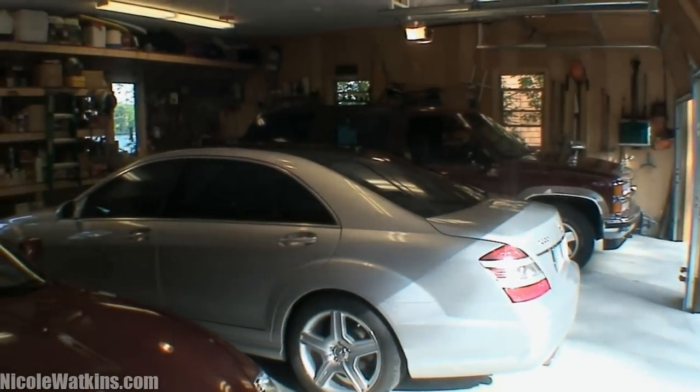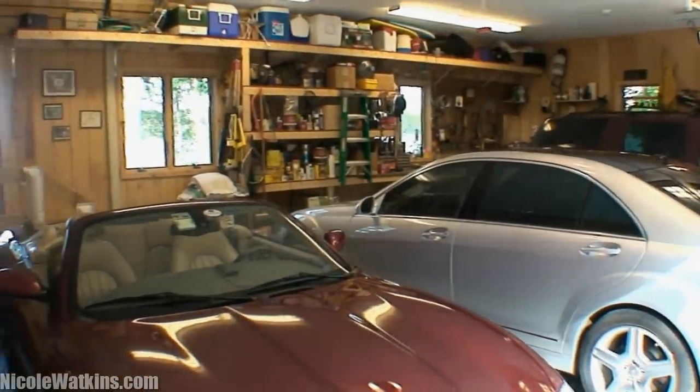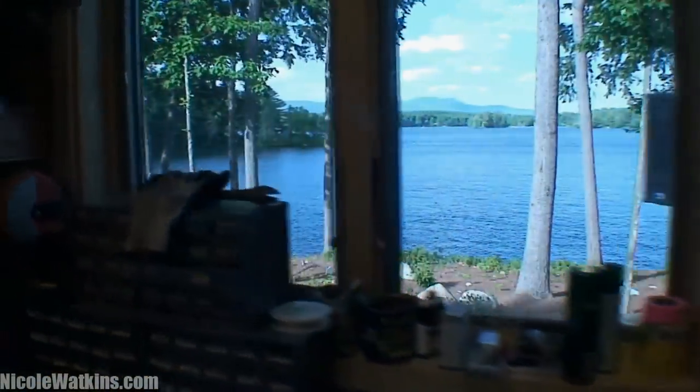The oversized three-car garage provides plenty of workspace, and you even have a view of the lake from the workbench. How great is that?